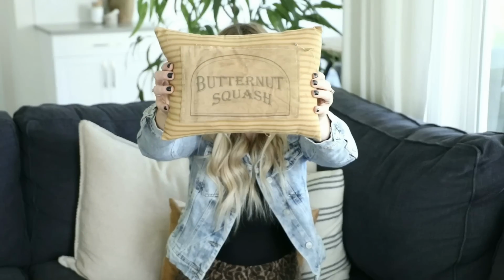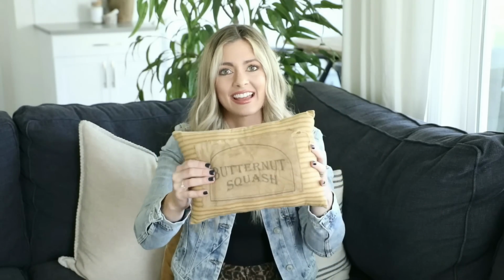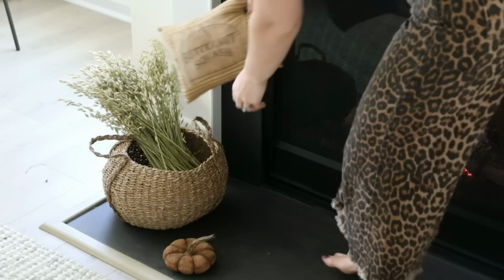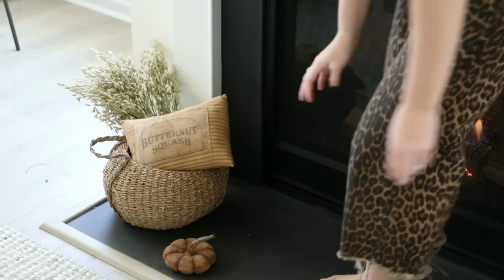Then I also got this butternut squash pillow. How cute. It looks like it's from an old, true butternut squash sack. I don't know if it is. And then it was just kind of sewed on this vintage looking fabric. I thought this was just enough cuteness and didn't totally cross the realm into tacky. I liked it because it has that vintage look, so it does feel very unique and like this is actually from a butternut squash sack. So yeah, I got that. Oh, and that guy was $12.